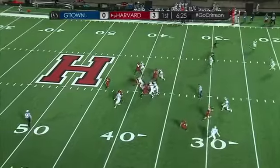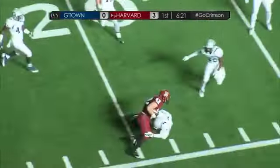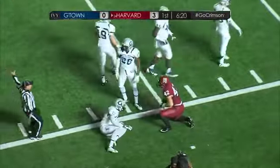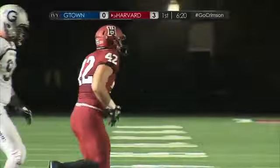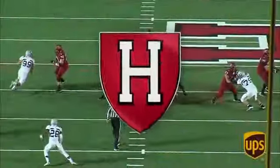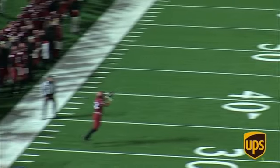From the 36-yard line. Complete to Anthony Ferkser with space in front of him. Lowers his shoulder as he's brought down by Etienne Scott, who was a second-team All-Patriot League performer last year at the quarterback position, and Ferkser with his second catch of the day.